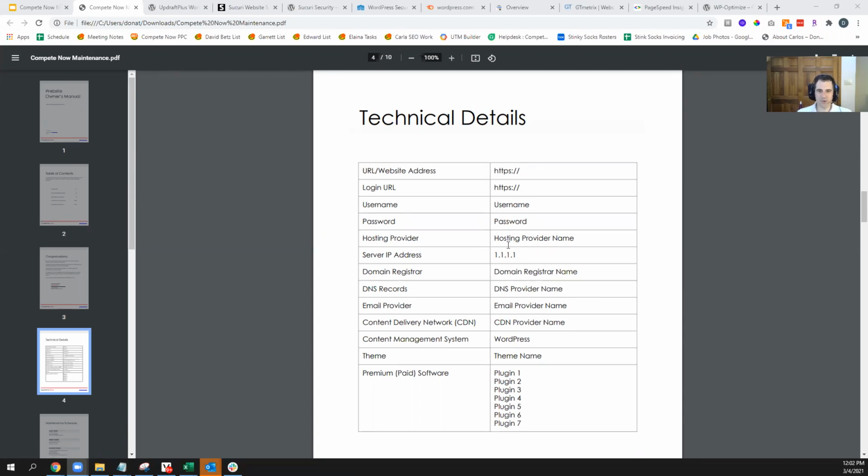There's probably more secure ways of storing it. It might be something you print. It might be something you keep on a SharePoint or a Dropbox that people can't access, because it does have password fields. But this is just a good document to maintain and ensure is up to date.